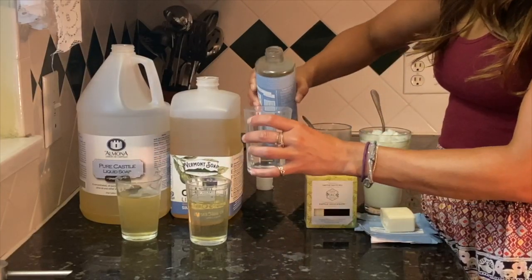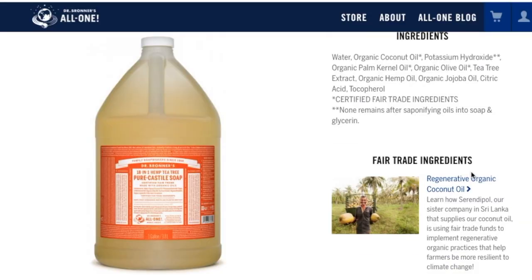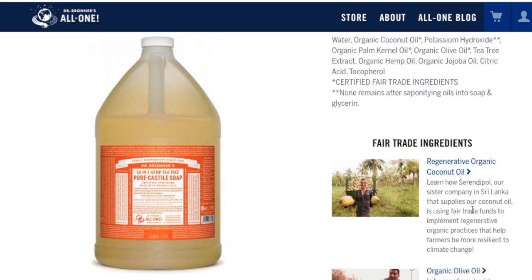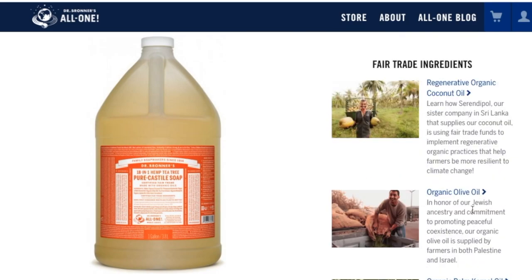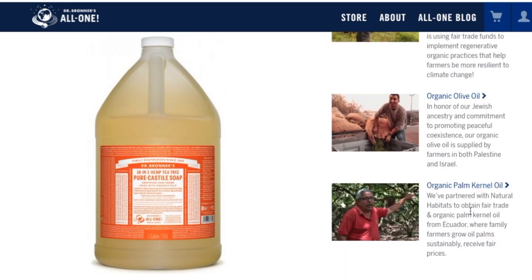Dr. Bronner's has had a great reputation for a really long time. They use the purest organic fair trade ingredients. They use 100% post-consumer recycled packaging. They fight for and financially support companies they believe in. They treat their employees and they're fair to their suppliers. And they work hard at treating the earth like their home.